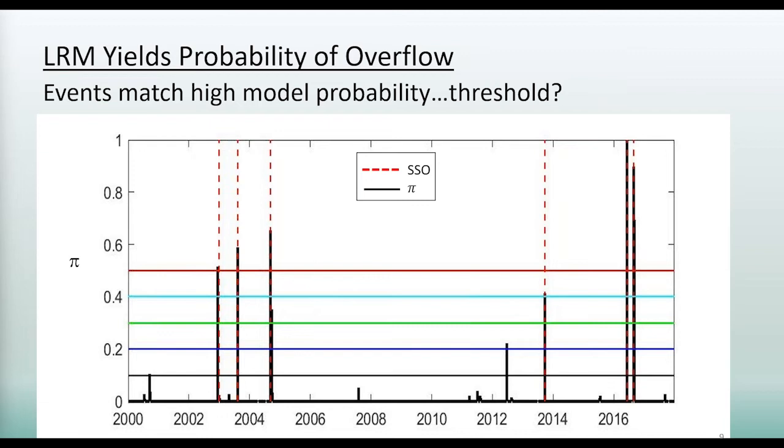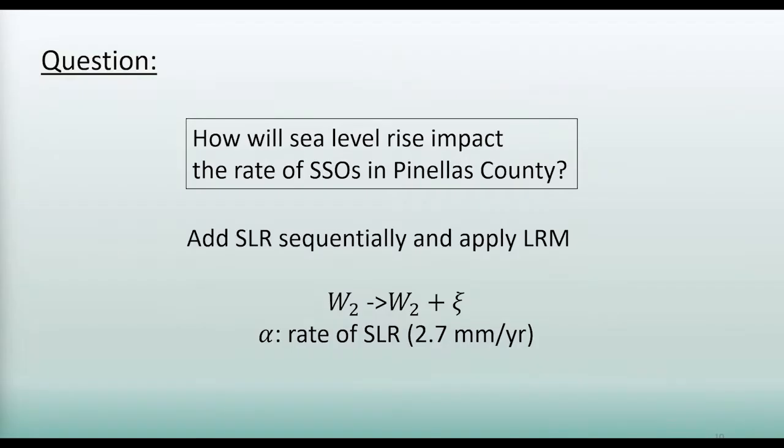So how much probability is going to determine, are you going to count that as an event? Right, so in our case, 0.4 worked out very well, but there's absolutely no a priori reason that that happened. It's just kind of a coincidence. So I'm going to track through this. I'm going to track 5 different probability levels, 0.5 down to 0.1. So just keep that in mind.